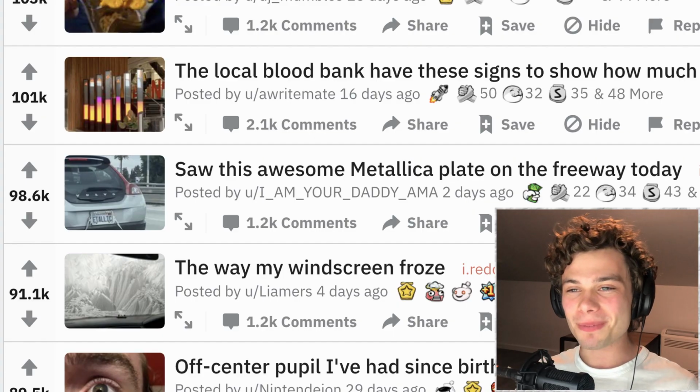Saw this awesome Metallica plate on the freeway today. Oh, that's just honestly awesome. I'm surprised I haven't seen something like this before. I mean, I can only imagine it, considering it is California, that someone probably did already have the Metallica plate. There's a lot of people living in California, and I can only imagine there were a lot of cars. So hey, it makes perfect sense. If you were a massive Metallica fan, but you just weren't first in, best dressed, then really, this is just the best option from there.